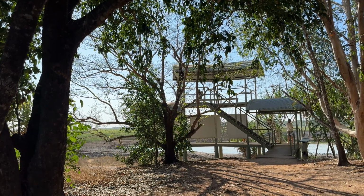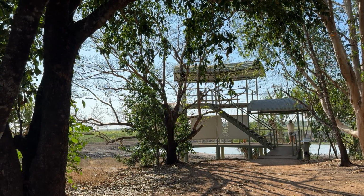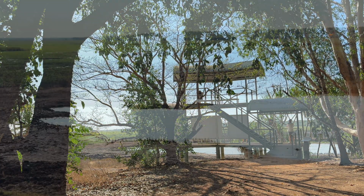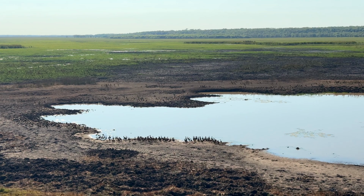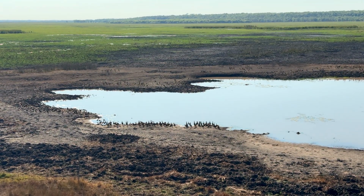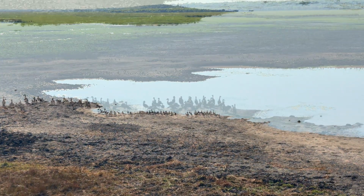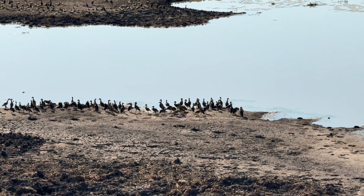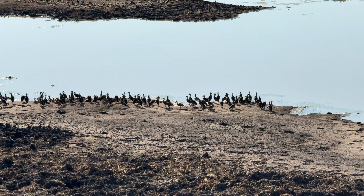At the far end of Fogg Dam is the Pandanus Lookout. Climbing to the top of the lookout gives you great views of the dam and beyond. Looking out across the dam, we could see large numbers of a species of duck that I really wanted to get photos of. Can you tell what they are?